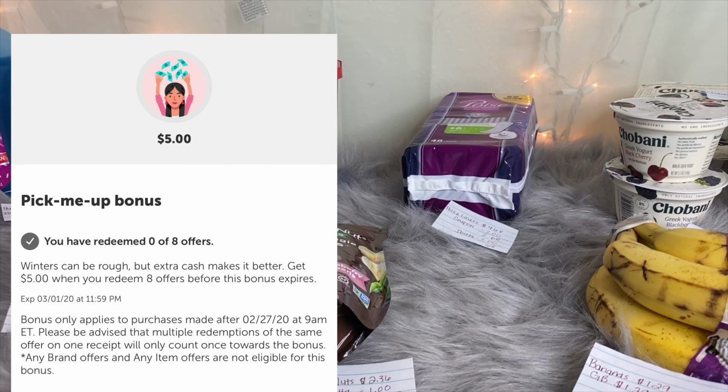So I was wondering if I redeemed 8 offers, whether I was going to get both of those bonuses. When I did this transaction, I got both bonuses. I thought that I was going to only get one $5 bonus, but I ended up getting both, so I got $10 back total. With this transaction, I also used 2 gift cards that I redeemed. I'm going to explain which gift cards I got towards the end of the video.